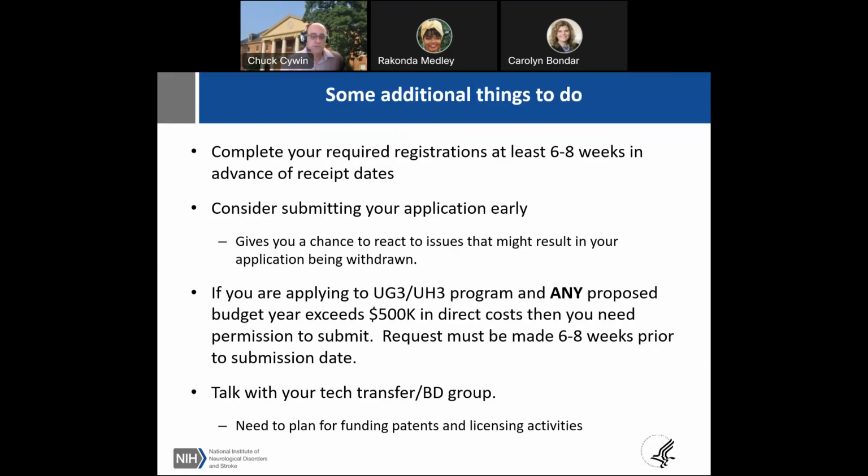Do talk to your tech transfer offices about the IP and who's going to run it, and have that sort of letter of support. And as I mentioned before, if you're going to exceed the $500K in direct costs under the UG3, UH3 in any year of the grant, give me 6 to 8 weeks to go through the ARA process for that.